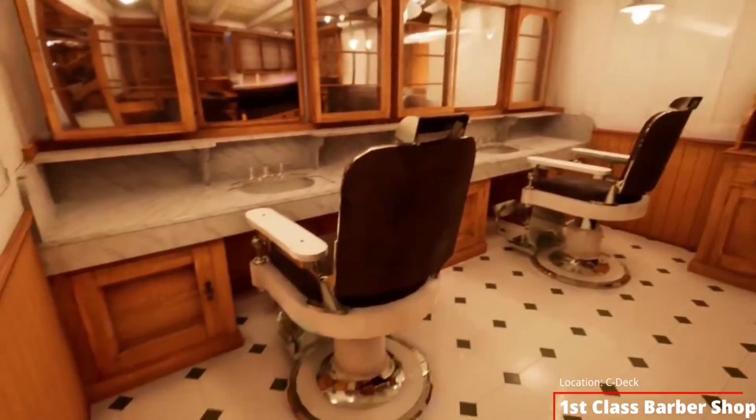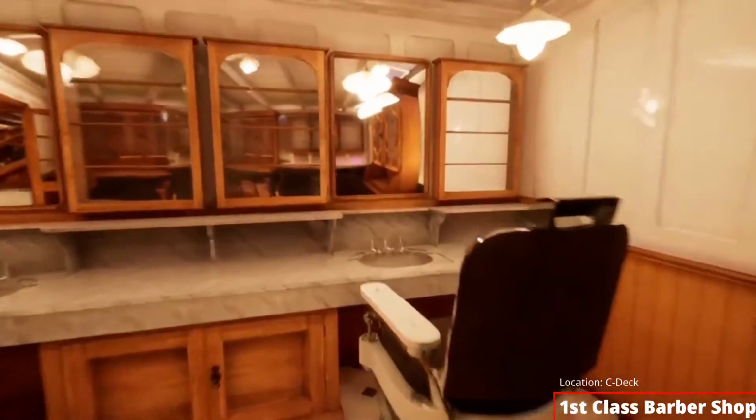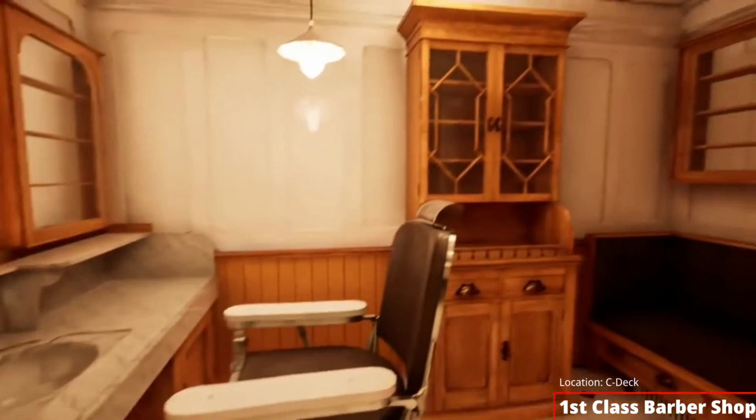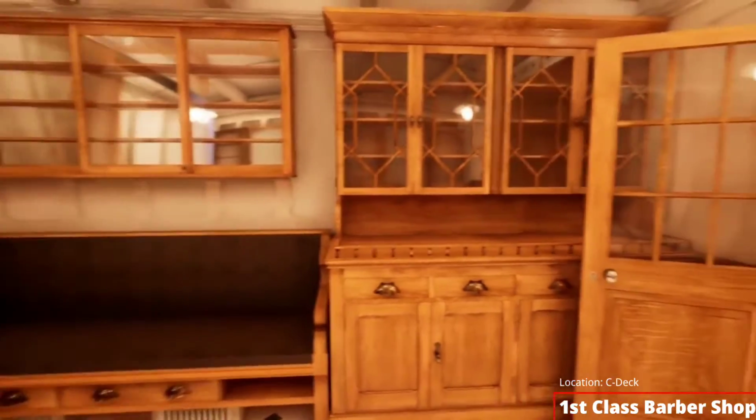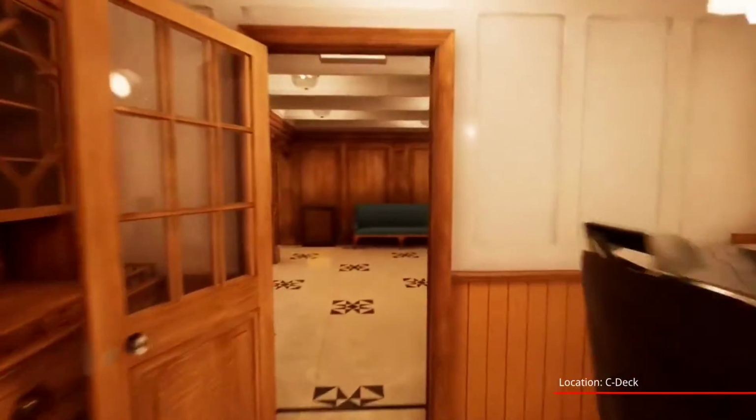This is the first class barber shop, located on the port side of the aft grand staircase landing. The barber shop offered 2 swivel chairs, a marble countertop with 2 sinks, and a leather padded waiting bench.